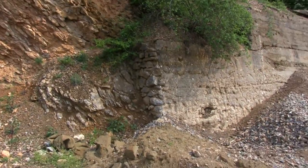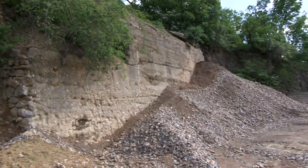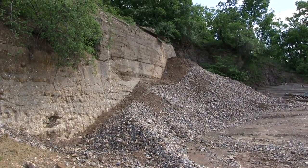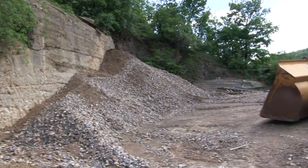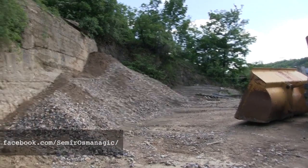And then the modern wall came there, and then they have the machine above so they can segregate the gravel, and they can come and make themselves some money on some gravel. But this was one piece. This whole hill was one piece before.